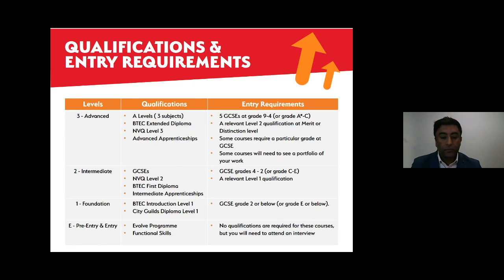So important things to do before you make an application. First of all, obviously do loads of research. If you are 16 to 18, you're looking to do a full-time study program with us, it's important to research the type of courses that we have on offer. The things that we're looking for are whether it's vocational. So vocational means it's practical. So do you do coursework? Do you have exams? Is it hands-on?